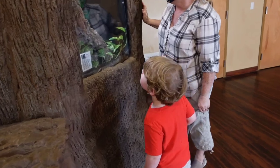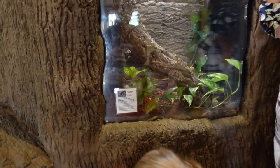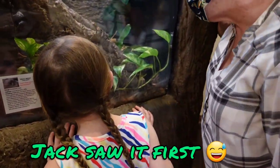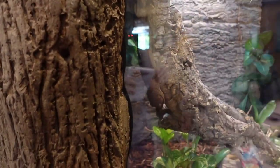A snake. I don't know. I think it's a chameleon. It's supposed to be a gecko. A gecko? It's a gecko. It's right there. Where? I don't see it. Right there! Oh, it's right there in front of us. Oh my goodness, good job, Jack. Good job, buddy.